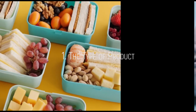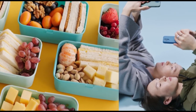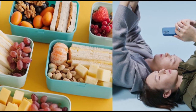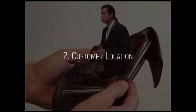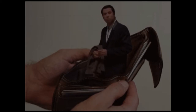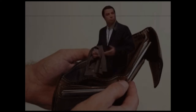The type of product that you are selling. Are you selling perishable goods, or are you selling highly technical products? They, as you would imagine, would need to be handled differently. The location of your customers is another factor. Where are your customers? And do you have the sales network to reach any or all of them?